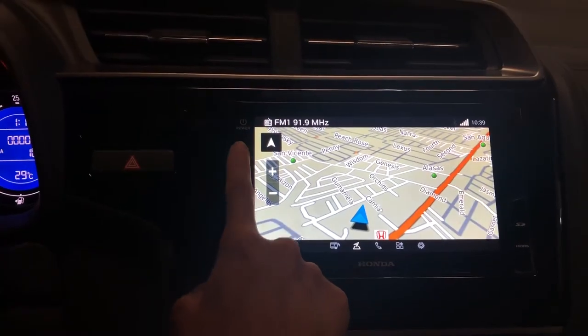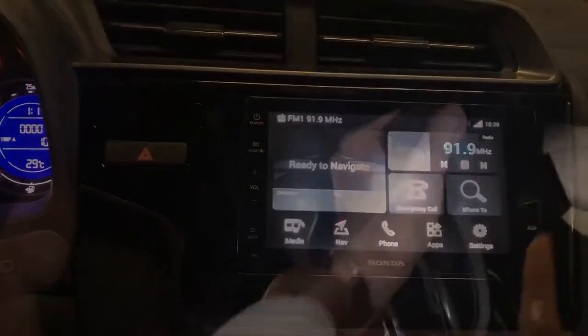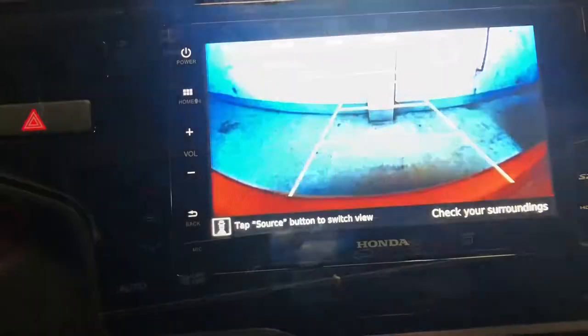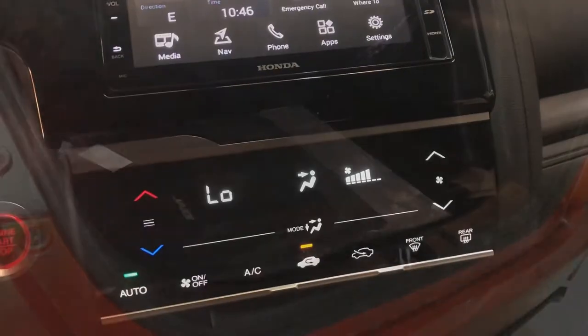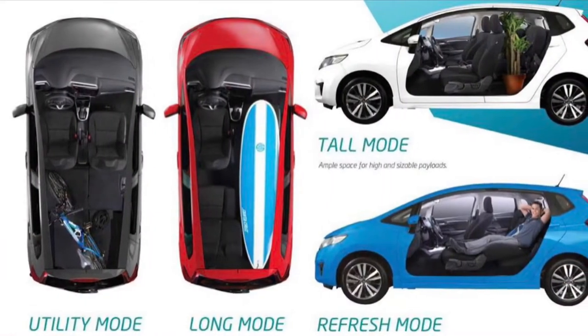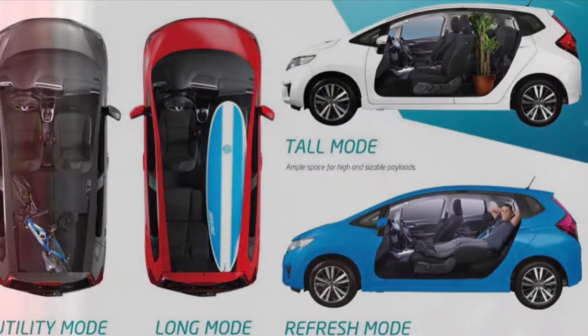This one is Garmin brand. Hands-free telephone, apps, and settings. Reverse camera with multi-view. Touchscreen aircon controls with auto climate control. Spacious trunk space with tonneau cover. Fold flat rear seats.